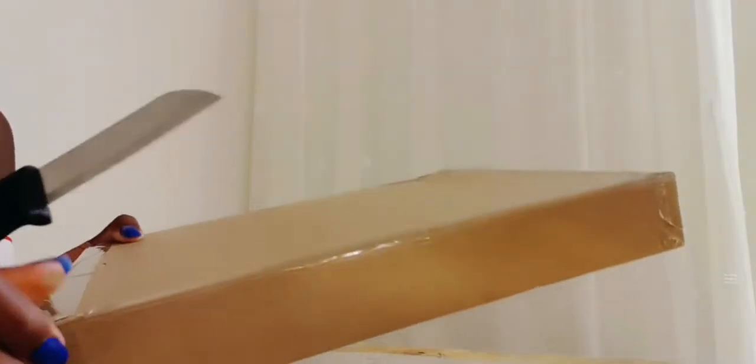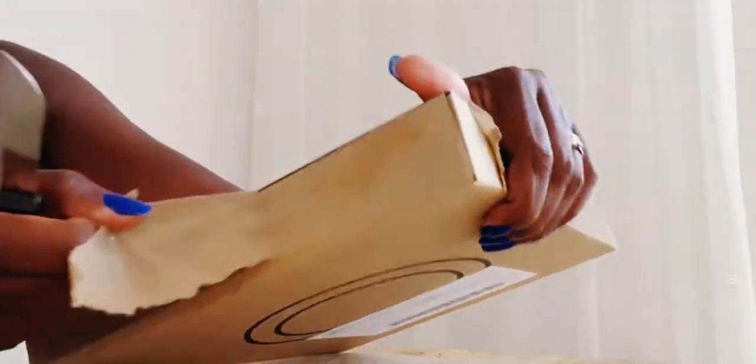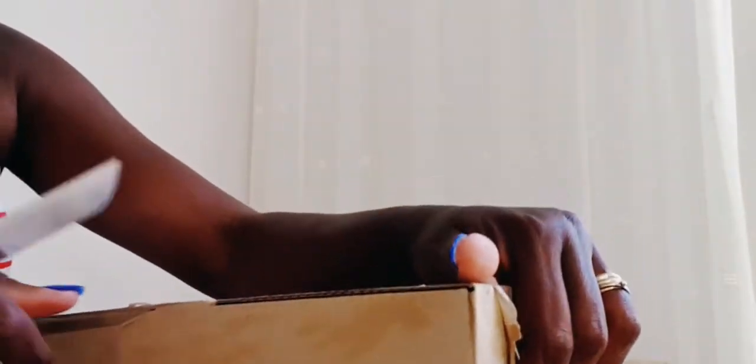So yeah, guys, I have it here, and I'm just going to open it. I haven't opened it, and it's so well packed, so I'm just going to use this knife and open it with you guys, so I can see what I have in here. It's really well packed. So yeah, it's opening.